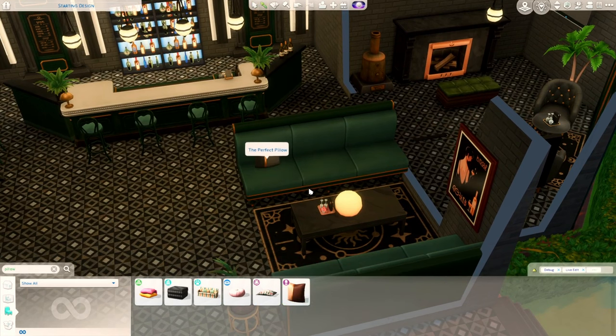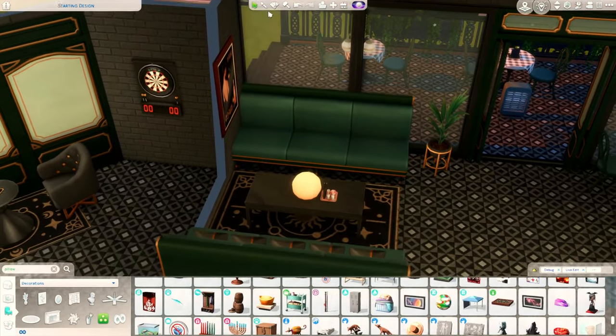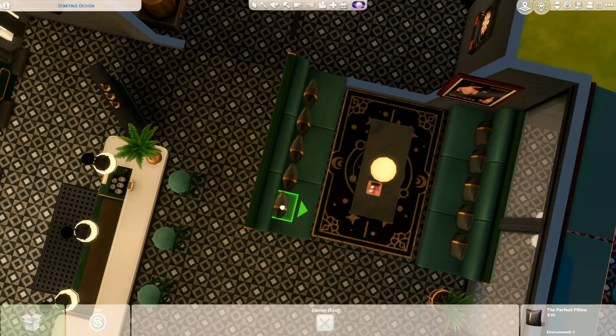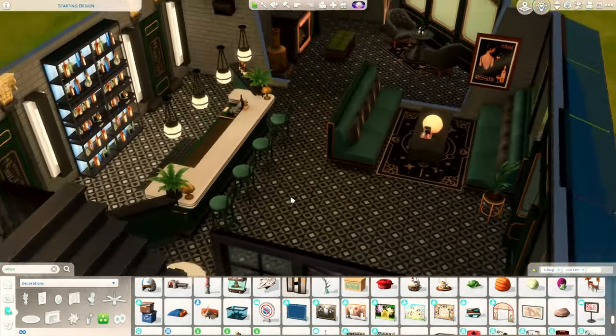Is it? Oh, right. I put these pillows from the Modern Luxe kit as well. They match so well. I was shook. I was like, this is the perfect swatch. It is absolutely amazing, and it just ties everything in so well. It makes the booth look more luxurious than it is. It makes it look less cheap. You know what I mean?